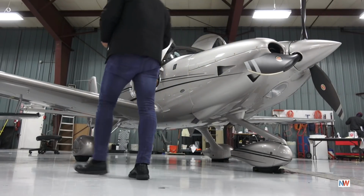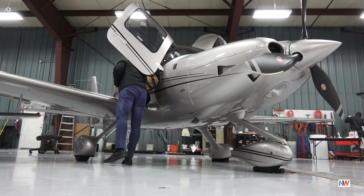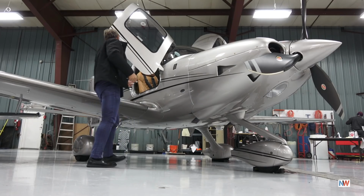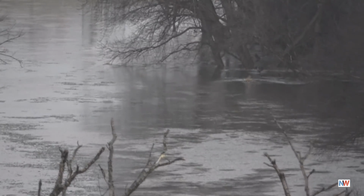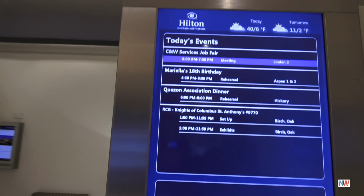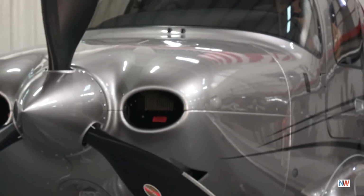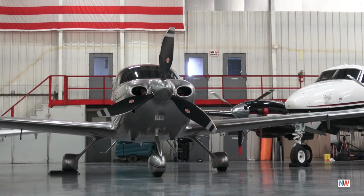The airplane's here at AMI at Milwaukee, and I did the 25-hour inspection and also changed the oil of the airplane, and everything looks good. She's ready. Corrected a couple of warranty items as well, but she is good to go. The airplane hangar last night.